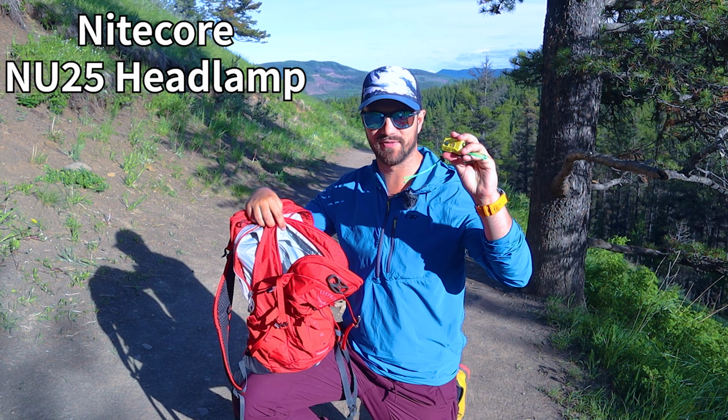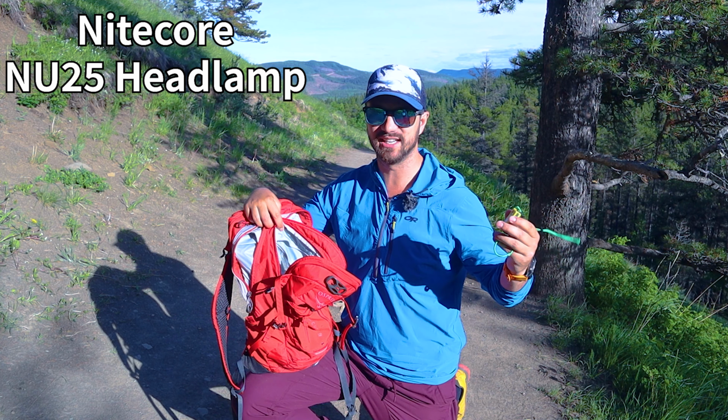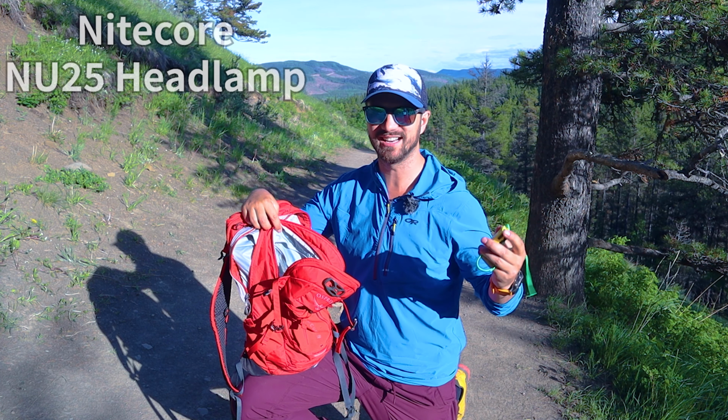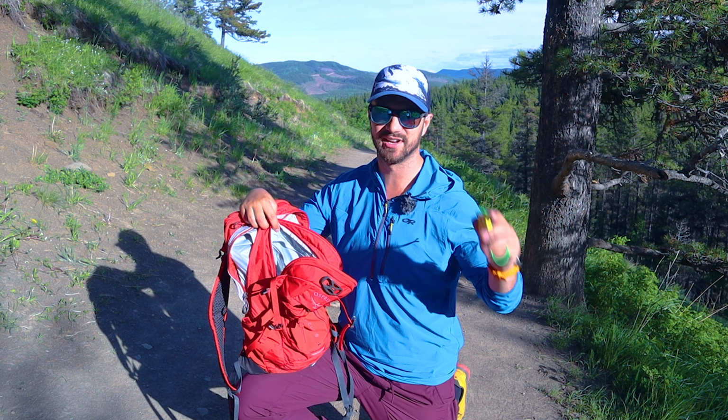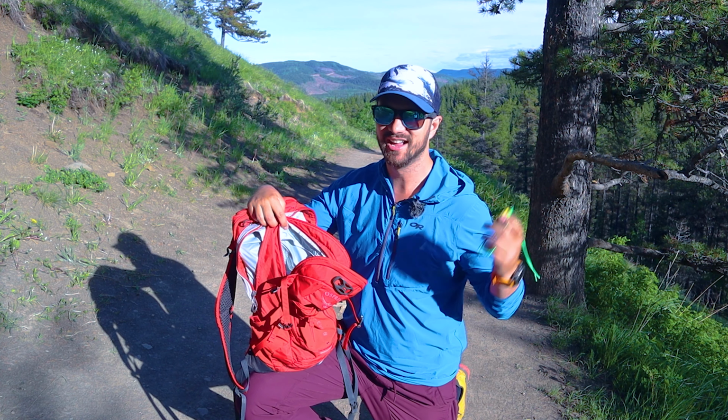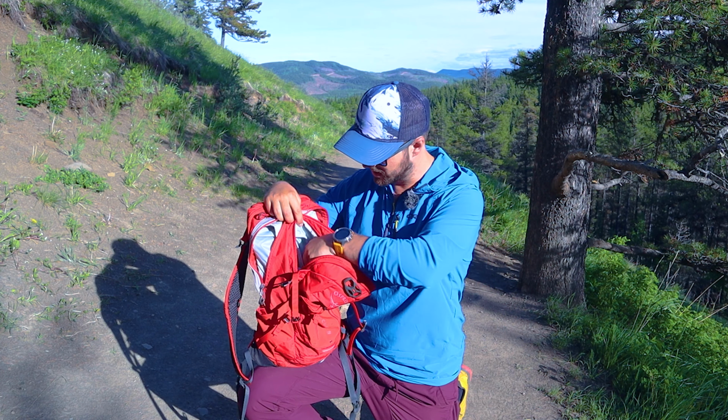A Nitecore NU25 headlamp, just in case it's shoulder season and maybe I underestimated how long the hike takes. I don't want to be stuck hiking in the dark without a headlamp, so I always have this in my pack, even if I expect to be done in the early afternoon and in daylight.